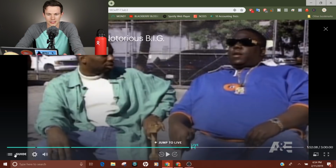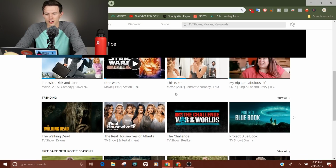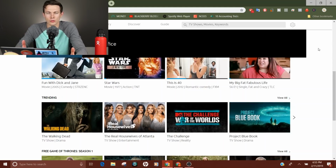You can also go to the guide in DirecTV, but what I'm saying is the structure here is a lot different. It's much more like an online player, as you might be used to on so many other platforms. One of my biggest complaints about DirecTV Now is that you can't watch it on anything other than Chrome pretty much. I can't watch it on Firefox or Microsoft Edge or anything like that, and sometimes I use different browsers. I don't always use Chrome, but when you're watching DirecTV Now, you always have to use Chrome.